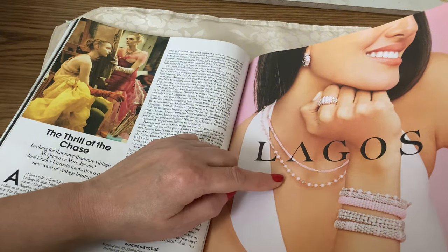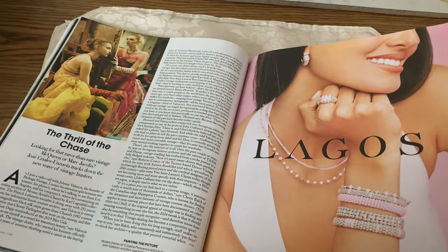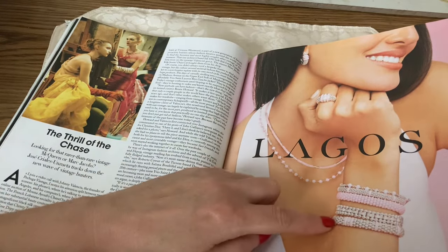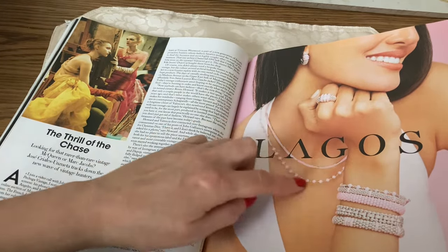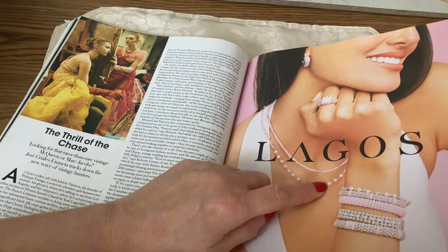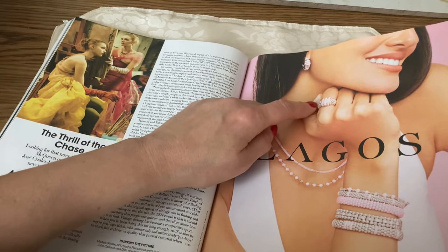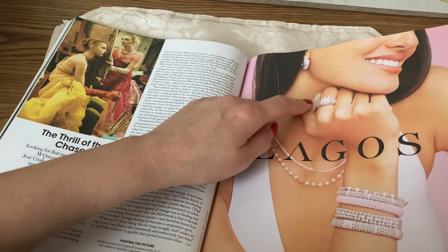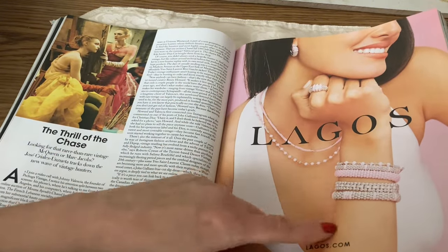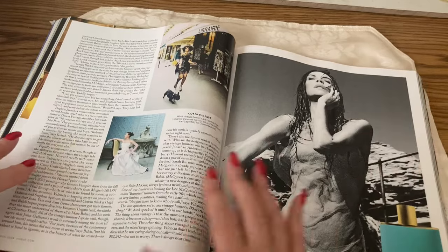Let's see, pink's not your thing. If you go on Lagos' site, they have the same jewelry, and look at all the different variations. There are certainly a lot of different bracelets. They have a royal blue, so imagine that with a royal blue, and they're calling that ultramarine. Black, of course, and white basics. You could even stack the different colors. It's pretty. And I think it's the first time I've ever seen it.